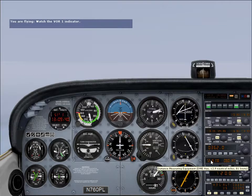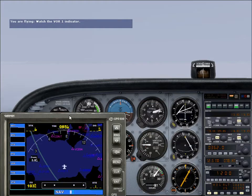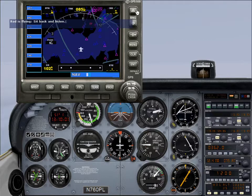Watch the VOR1 indicator. This is our ILS display. As an ILS instrument, it uses both the vertical needle and the horizontal needle. The vertical needle represents the localizer, and the horizontal needle represents the glide slope. Let's start our approach to intercept the ILS. We'll make our approach to runway 13 right by following the ILS. The inbound course for the ILS is 130 degrees.